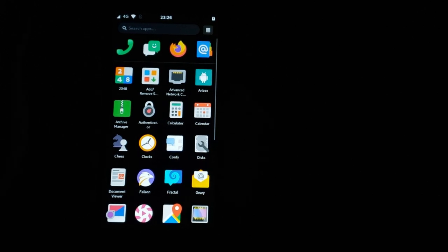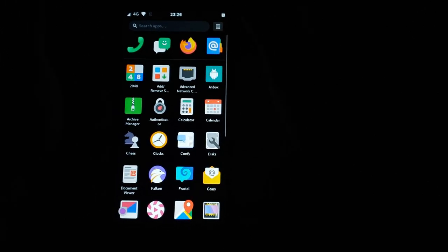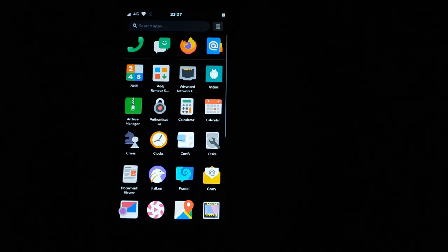Hello and welcome to my 2021 update on the Pinephone. This is another usability review sort of thing. I did one last year, wasn't very good. I have too many views on it, whatever. This time I'm running Manjaro Fosh. I also tried the KDE version of Manjaro, but I was having issues with the APN.